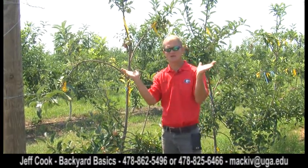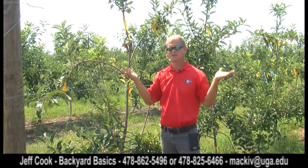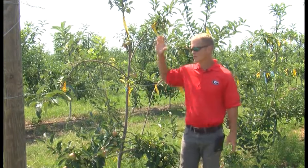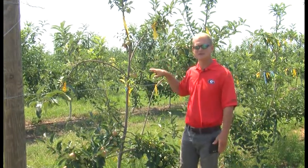So with your pears and your apples, that's why we always try and get you to spread your limbs out to 45 degrees, thin them out some and spread them out, because then you'll get more production of fruit along that stem. With this production system, we got these apples on a trellis.